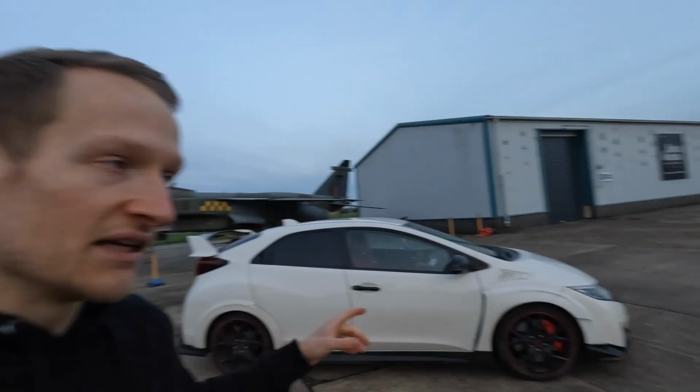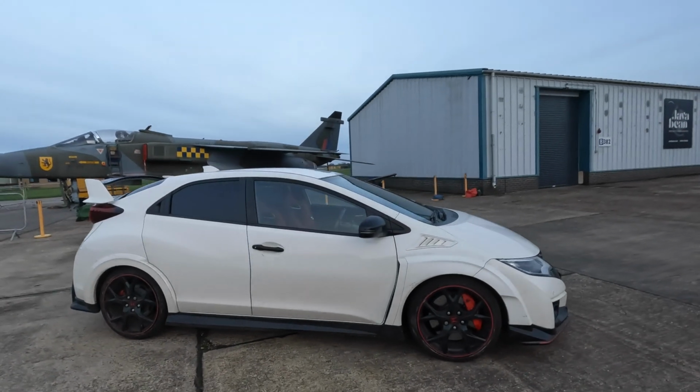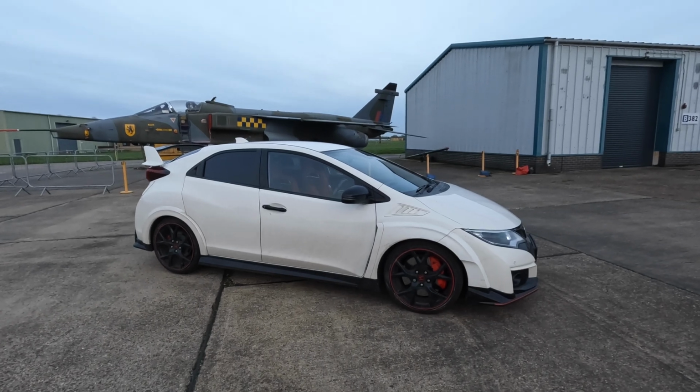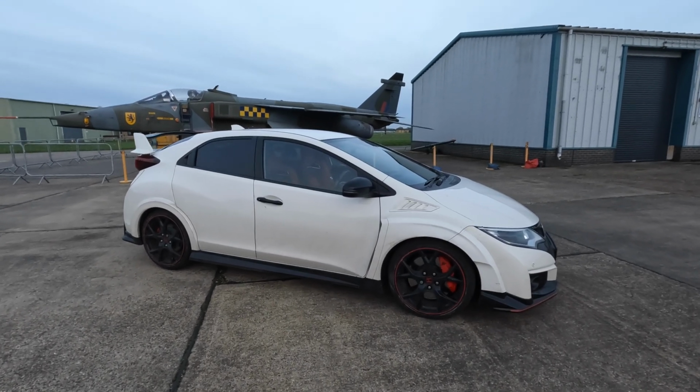Now if you haven't seen the video, me and Sammy actually took out an FK8, and they do have more power from the factory. I think it's 345 brake horsepower, whereas these are only 310. But for me, it is the styling that I really like about these cars. I just think it looks so aggressive, and I just think it's an amazing piece of kit.